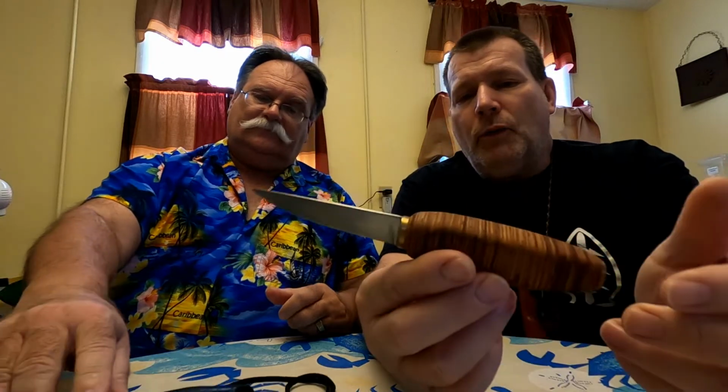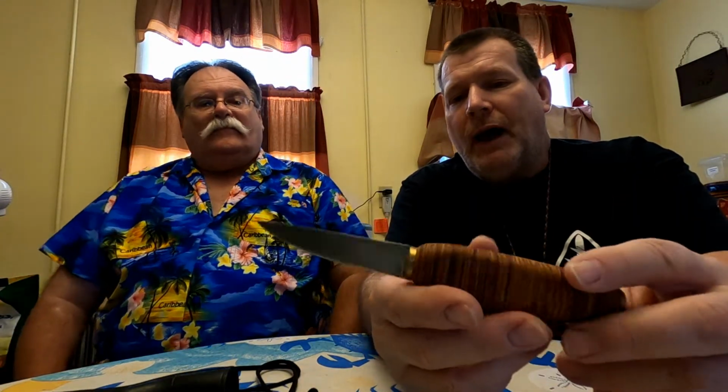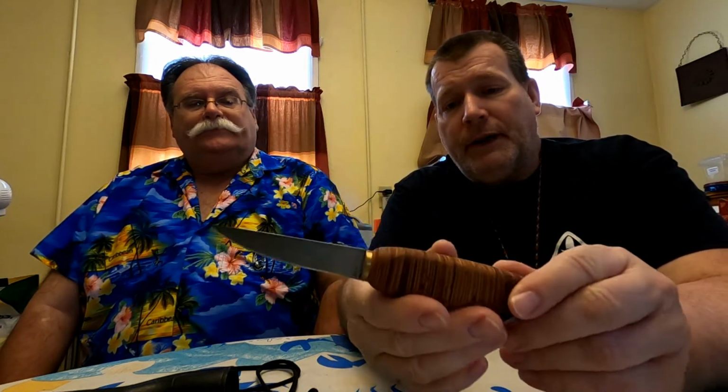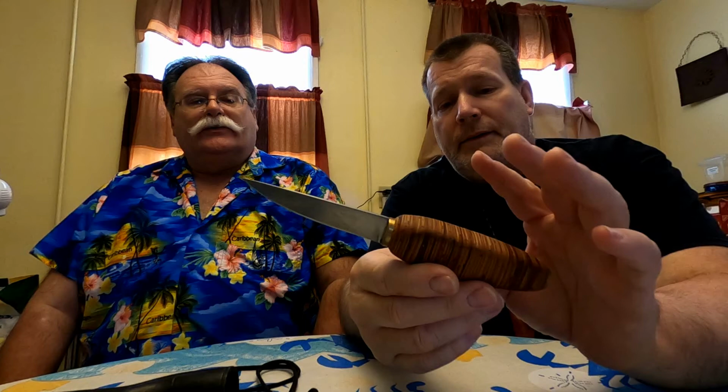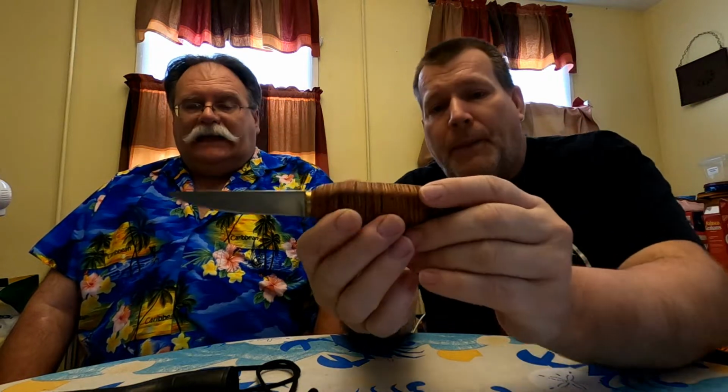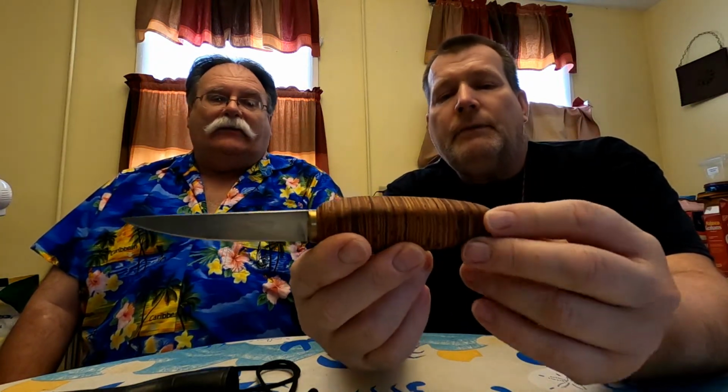Okay, so this is a more traditional style puukko, right? It's like a Sloyd knife. Now here's what I think the maker is intending with this knife. This is a woodworker. Yeah. You're making stuff with this knife, right? It's got curly birch handles, and these are layers of birch compressed together. You've got to keep them oiled, or they will dry out and come apart.